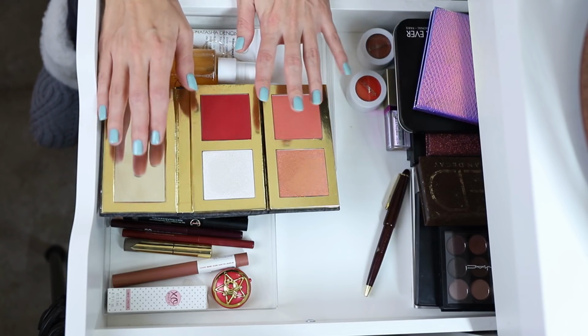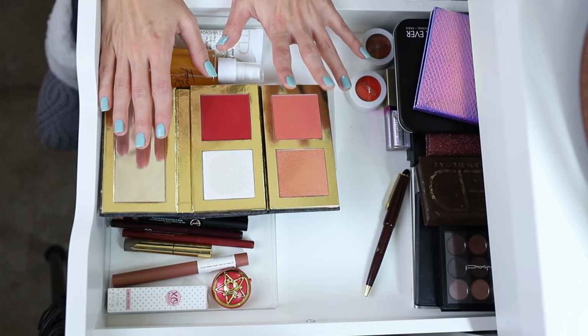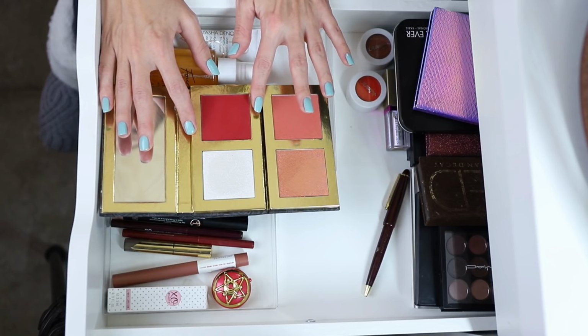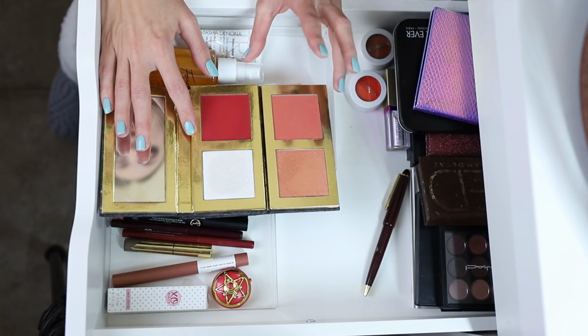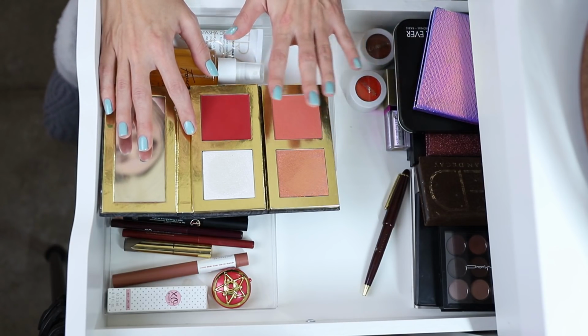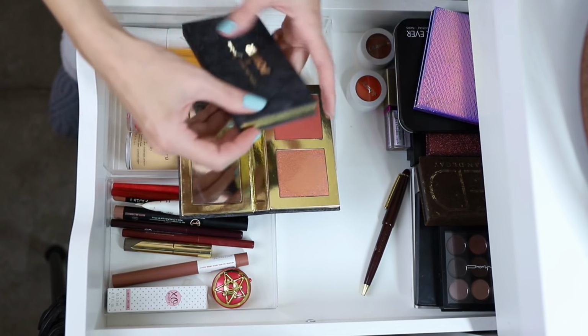The blushes are insanely pigmented. Like, one of these blushes would last me a whole lifetime of use. That's how little I need to use when I apply them. I like them. I'm not mad about it. I'm keeping them. They're staying in my stash.